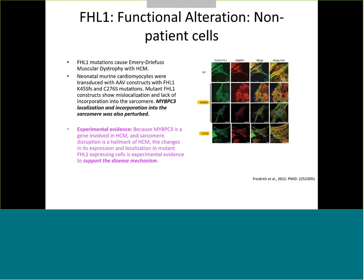All right. Okay. So continuing with FHL1, this paper then went further to take neonatal murine cardiomyocytes, and they transduced them with virus with the same mutant constructs. And they showed that there was not only mislocalization of FHL1 and incorporation into the sarcomere, but they went a step further and showed MYBPC3 localization and incorporation was perturbed. And MYBPC3 is one of the genes that is involved with 40% of hypertrophic cardiomyopathy, and so is disruption of the sarcomeric organization. And so because there was a change in a known gene associated with the disease, hypertrophic cardiomyopathy, as well as a disorganization of the sarcomere, which is what holds or stabilizes the heart, then I counted this towards experimental evidence because this was supporting disease mechanism.